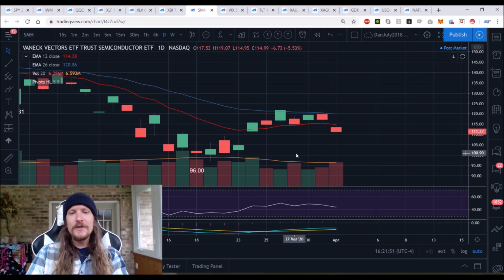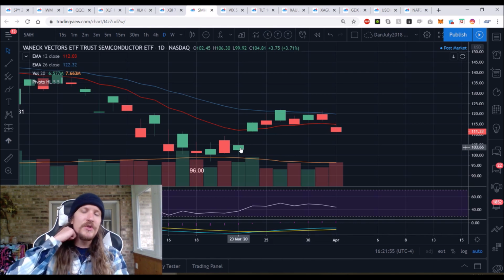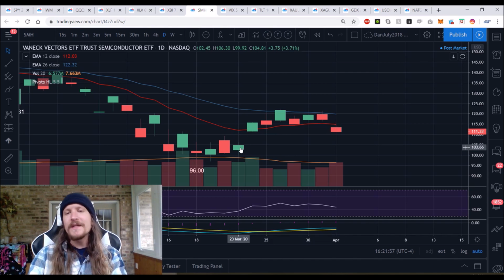SMH, semiconductors, weakness after 110.18, gap fill down to 106.30. Hourly downtrend is our guide. So, what is the most likely scenario? In my opinion, like I said, tightening range is what I'm going to anticipate.